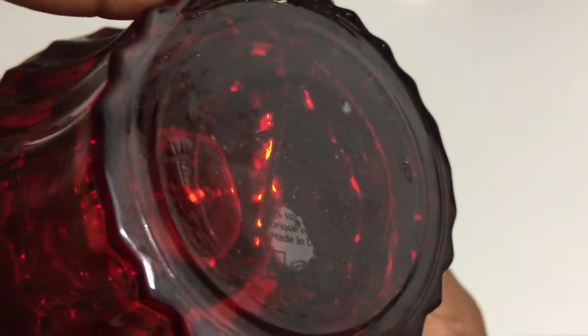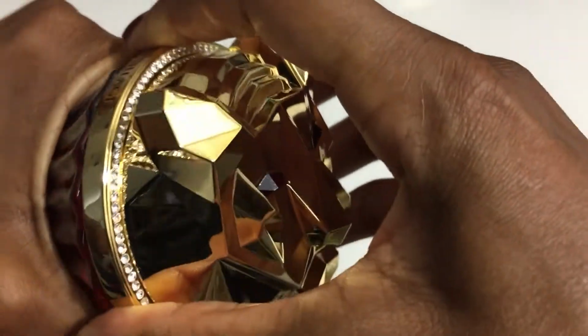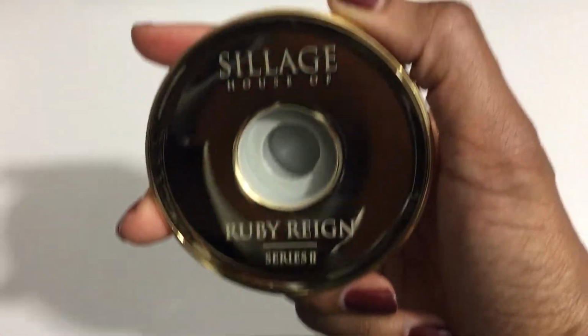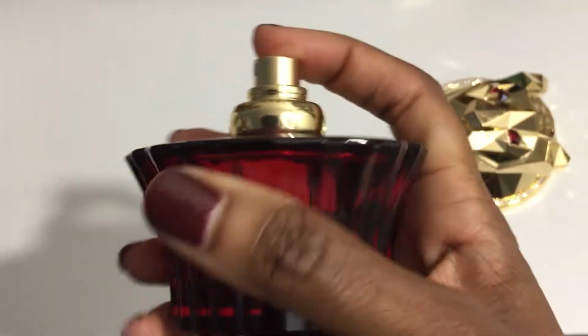There is the name of Ruby Rain on the bottle along with some information. And you can see the name Ruby Rain and House of Sillage. Under the cap, also the name with Series 2. Let's spray it.